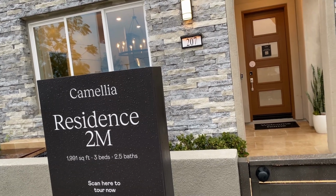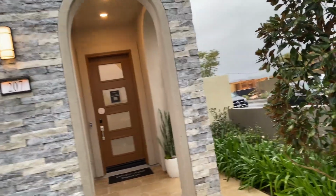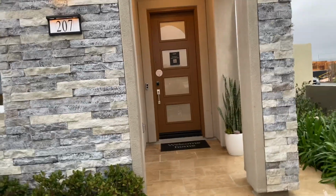1,991 square feet, 3 bedrooms, 2.5 baths. It seems like it's just ground level, but we'll see. Ta-da!